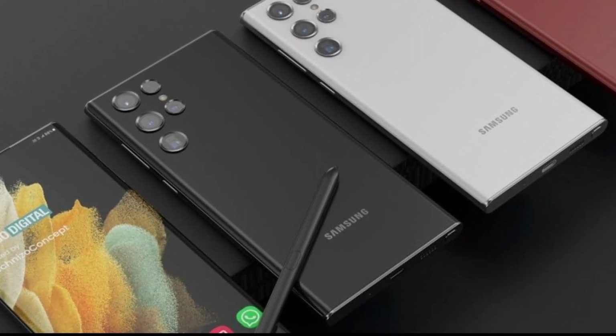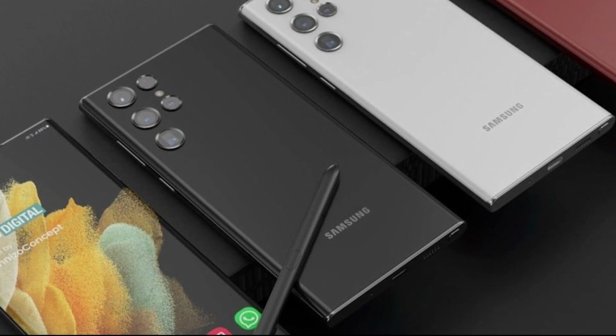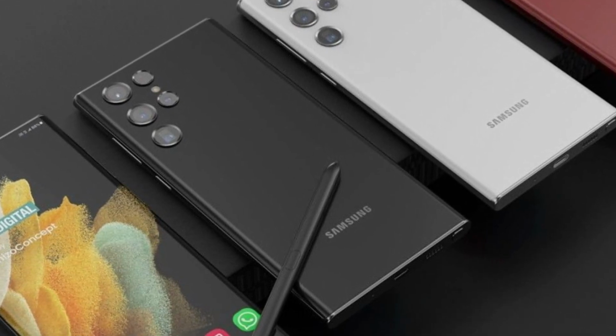The most notable feature that the Galaxy S22 Ultra is expected to share with the Note is the inclusion of a stylus.